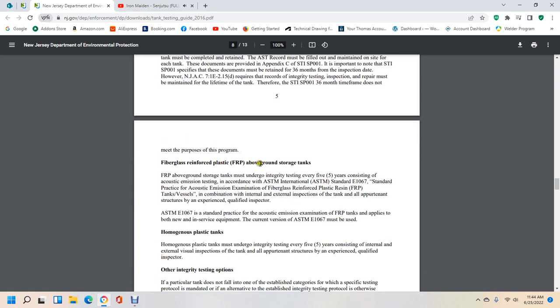Fiberglass reinforced plastic above ground storage tanks must undergo integrity testing every 5 years, consisting of acoustic emission testing in accordance with ASTM International Standard E1067, the standard practice for acoustic emission examination of fiberglass reinforced plastic resin tanks and vessels, combined with an internal and external inspection of the tank and all appurtenant structures by a qualified inspector.